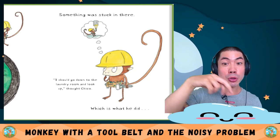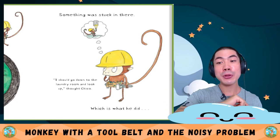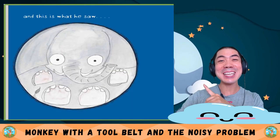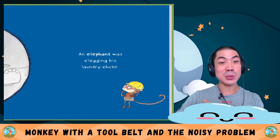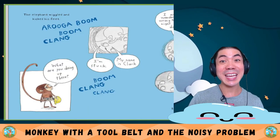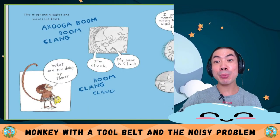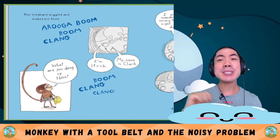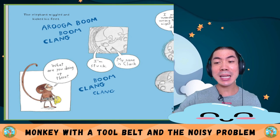I should go down to the laundry room and look up, thought Chico, which is what he did. And this is what he saw. An elephant was clogging his laundry chute. The elephant wiggled and kicked his feet. Aruga, boom boom clang. What are you doing up there? I'm stuck. My name is Clark.